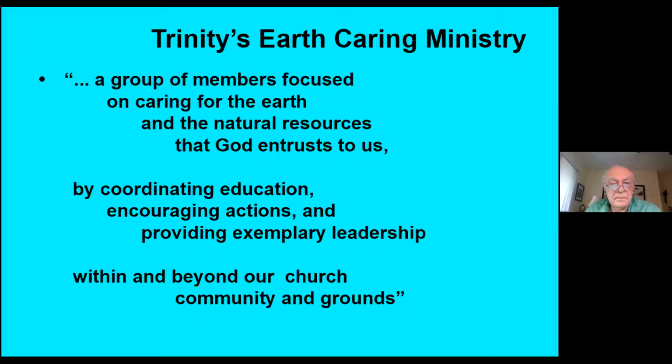Simplified at Trinity, Earth Caring Ministry. We need to have a charter. That's what session asked, and session approved it. I can send you all that information. That is precisely the type of benefits that anyone has joining or becoming a covenant partner at the CCA.